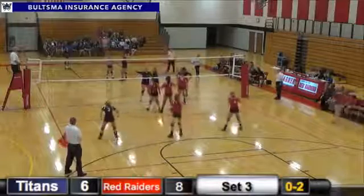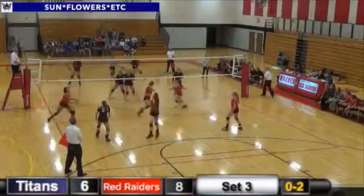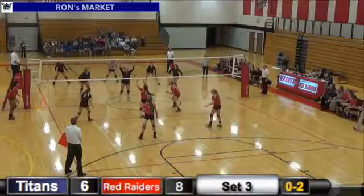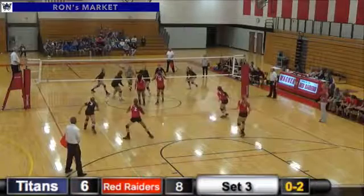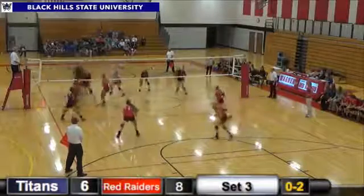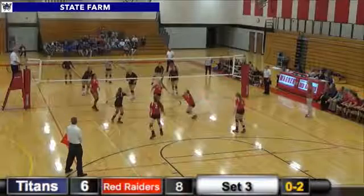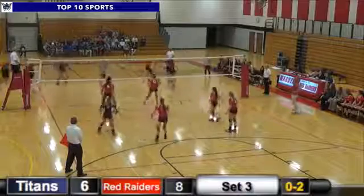Coach Deinert has given her instructions as to where she would like to serve it. Dug out, set by Holzbauer. Juffer over. Hack with a spike to Tyler. Blocked by Hack. Holzbauer with a nice spike. Destiny Hack.